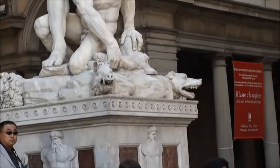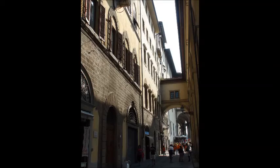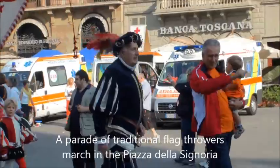Then we walked through some absolutely beautiful side streets of Florence, old buildings, and we came across this parade of traditional flag throwers.